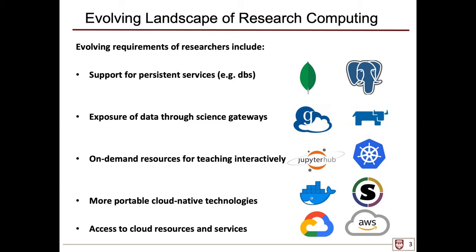So there's also been a need for having on-demand resources, in particular for teaching. So folks that are using Jupyter Notebooks to teach had previously been relying on Google's Colaboratory to provide that, but they would like to have access to other types of resources and things that they want to incorporate into their course that they can't otherwise get through Google Colaboratory.